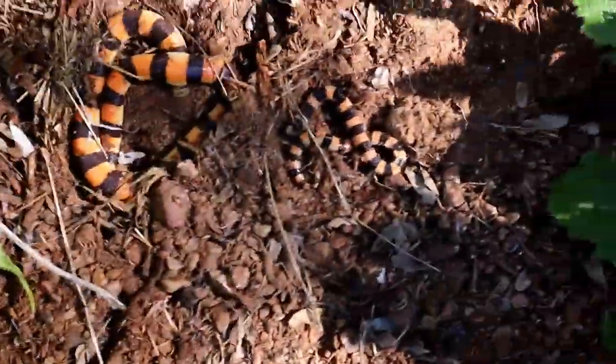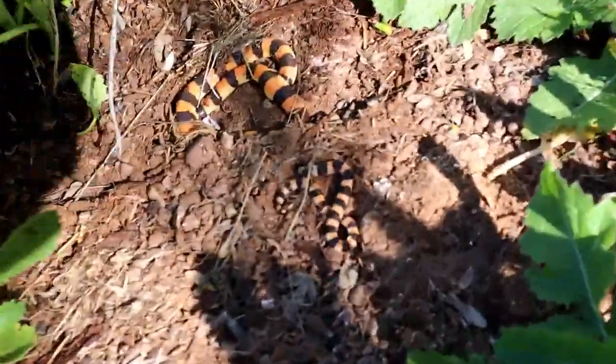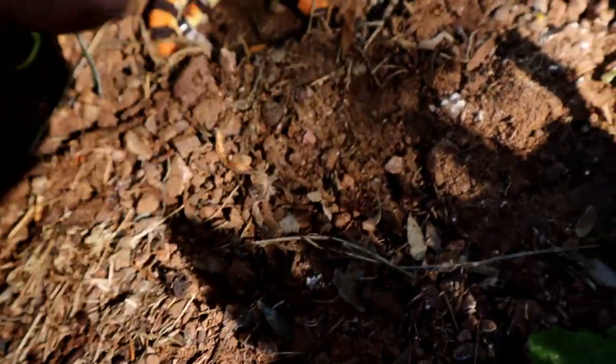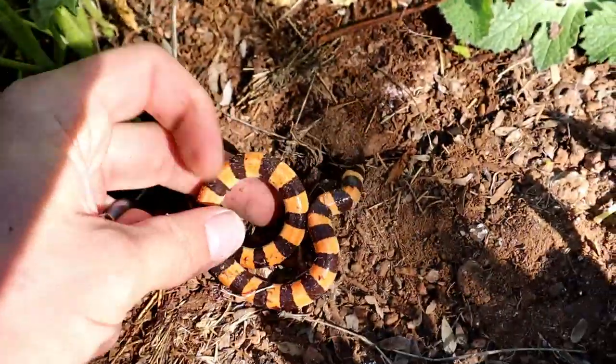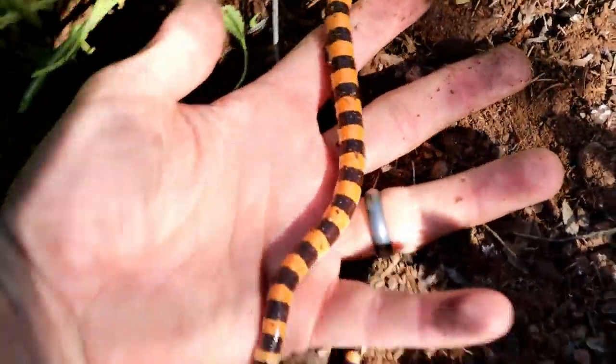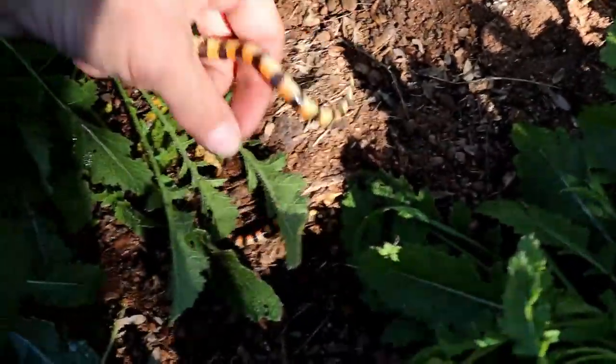All right, here's a board right here. Oh, hey, hello. We got two sand snakes right here. That's awesome. Wow, a little tiny one. That is a seriously small one. And then a really big one. That is awesome. Sweet. Two sand snakes, that is awesome.